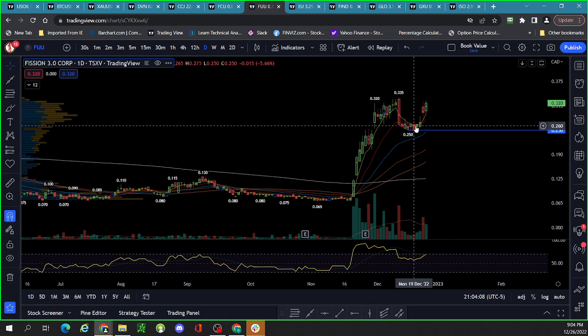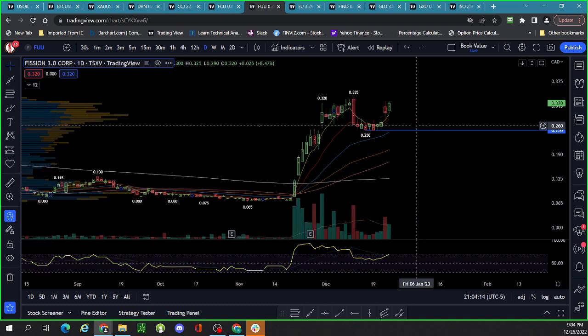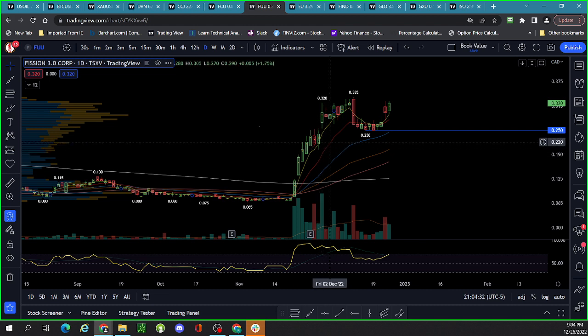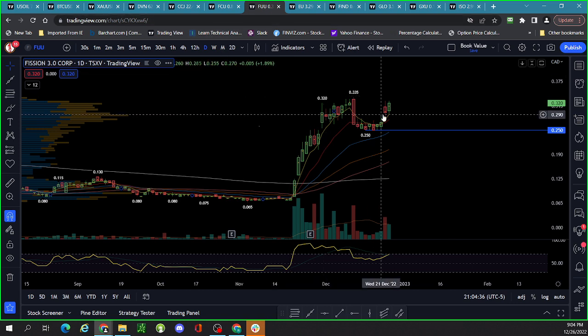Liquidity in this name and dollar volume, it's a difficult thing to really trade. So for me, it's more of just trying to build a little bit of a position, and I'll be doing that into this 25-cent range. And I know that I'm going to be in a red flag situation if 20 breaks down. So that's where it's at the moment. Strong chart, Fission strong chart, makes sense. They're kind of tied together.